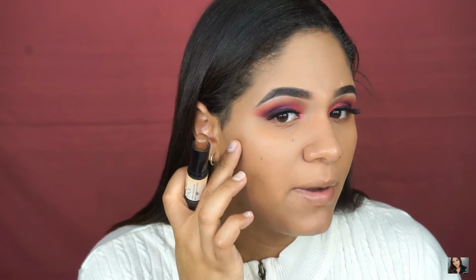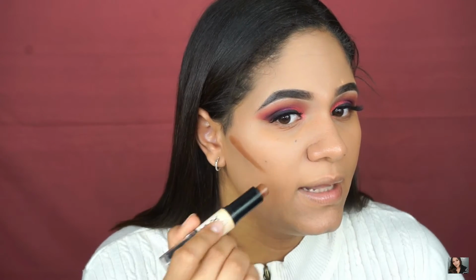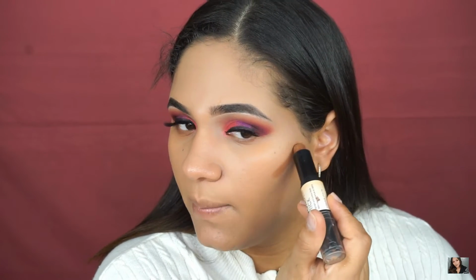Okay, so here's my bone. I'm gonna go a little bit more upwards and apply it right here, like so. The reason why I am not putting the color straight into that line is because once you're blending, it could get a little bit messy, and you could bring it more downwards, which you don't want. So I like to feel where my bone is, and then go a little bit more above that bone, so once I'm blending, it doesn't go all over the place.